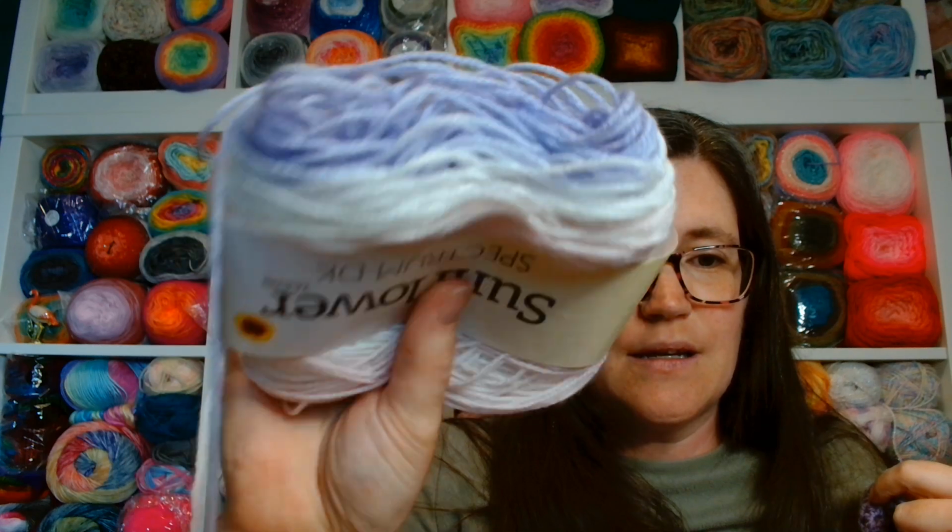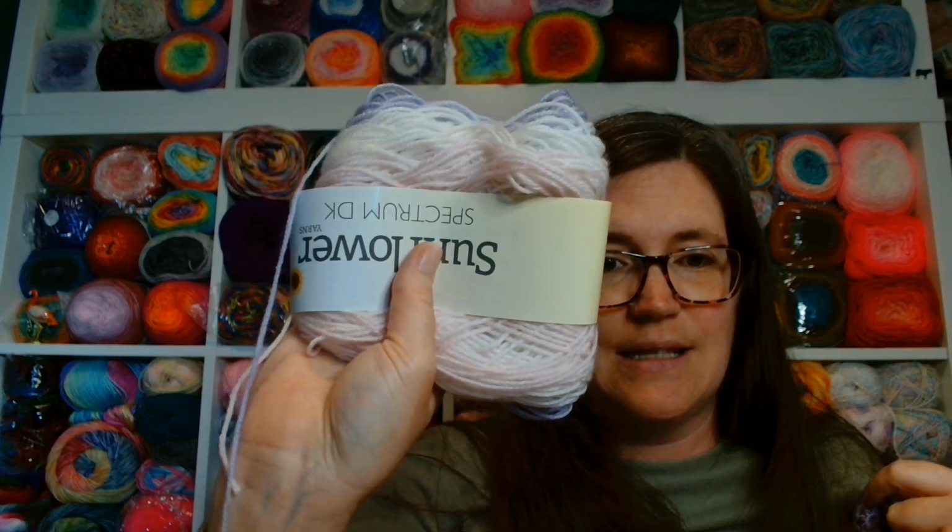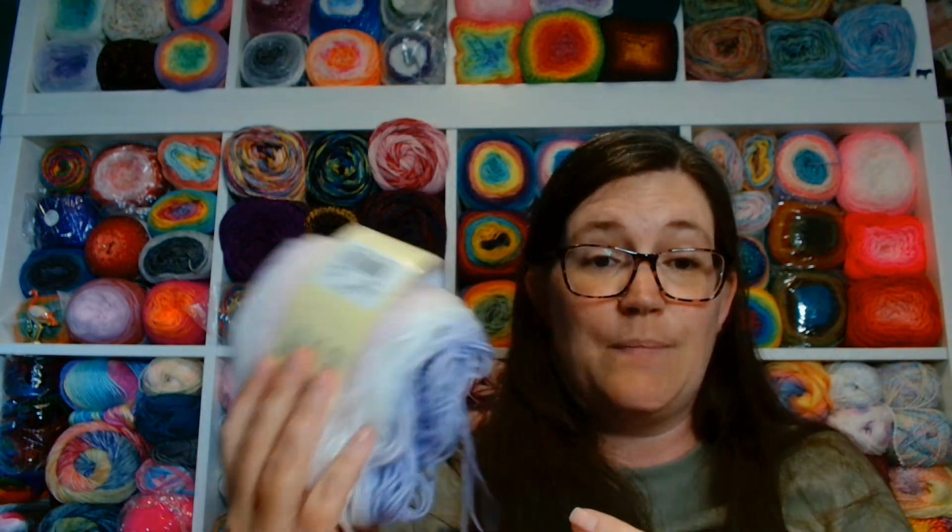So as you can see, I'm about to go into the more lilac, back to the creamy white, and then to the pale pink. So hopefully I will be able to at least get the rest of this cake and maybe start the third. Who knows?